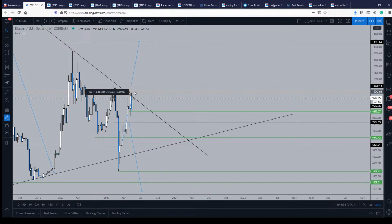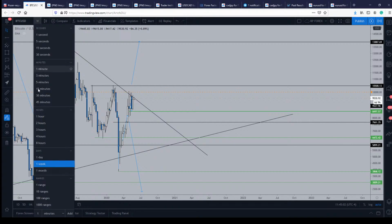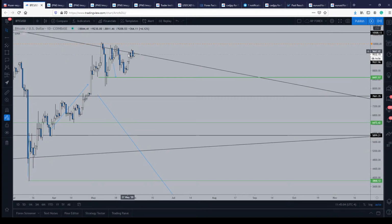We have an alert above this recent resistance at 10,000. So if we do break it, I'd see longs to 10,500. But as long as we stay below this trend line, it may be a short. So we do have to break it. You can see on the daily, we're still respecting that trend line. We haven't even spent more than 2 days above it, so that should tell you a lot. So that's my idea. Definitely a tricky spot, as there's a lot of fundamentals weighing on BTC right now.